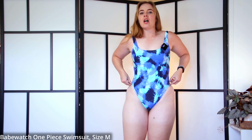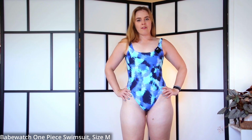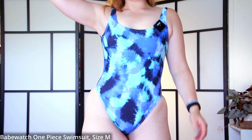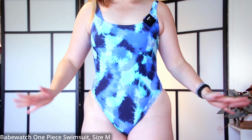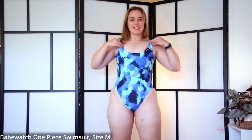High leg cut to elongate those legs. Very, very flattering. And obviously there's a little bit of cutting in here on the side for me, just digging into those love handles and those hips. But you know what? That is just normal. And it's not uncomfortable or anything. I don't care. It's fine. And I think it's very flattering. Still accentuating the waist a little bit, giving you enough coverage there. Giving you enough coverage up here, at least for my smaller chest.